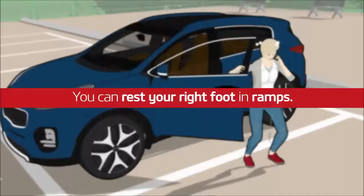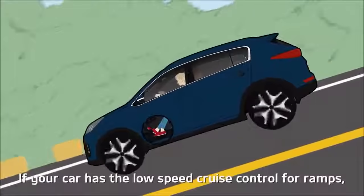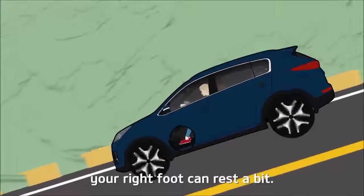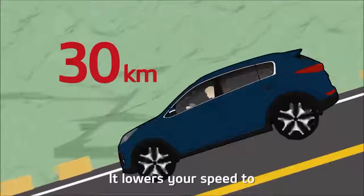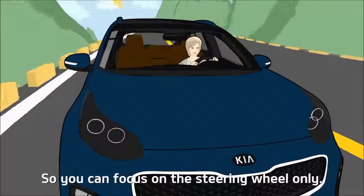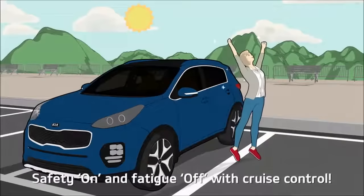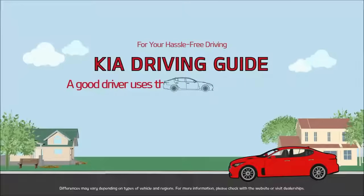You can rest your right foot in ramps. If your car has the low-speed cruise control for ramps, your right foot can rest a bit. It lowers your speed to 10 kilometers per hour or lower without braking, so you can focus on the steering wheel only. Safety on and fatigue off with cruise control.